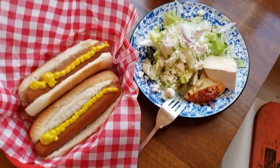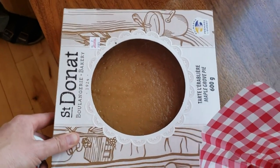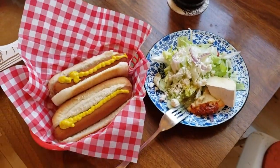Well, after all this work this morning, I'm going to have hot dogs and salad, and then I'm going to finish up with a little bit of a maple pie. Oh yeah, getting in the spirit, guys. Looking good.